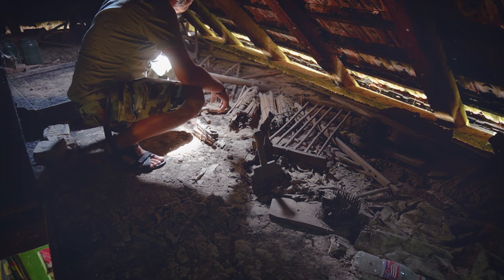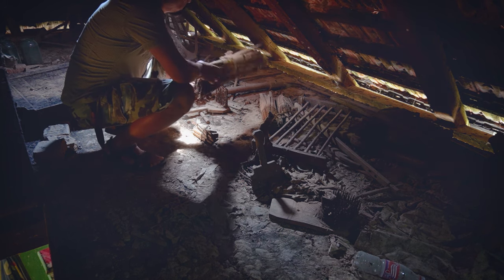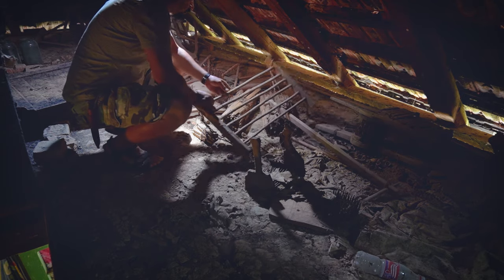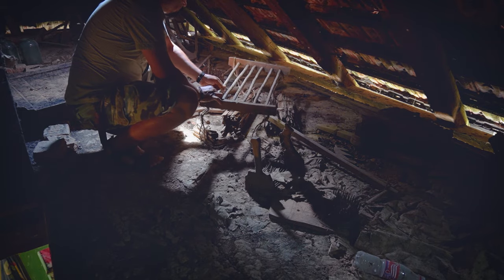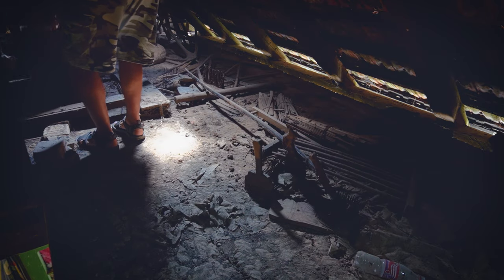There's a lot of interesting stuff lying around. As I found out, the man that used to live here was a weaver working with wool. So there are many pieces here that seem to be from some kind of weaving room. Unfortunately, I can't recover it, but sure enough, I have lots of materials here to make other useful stuff.